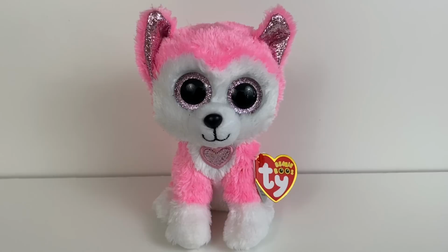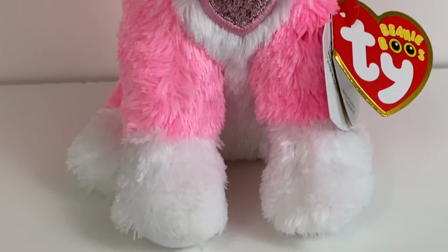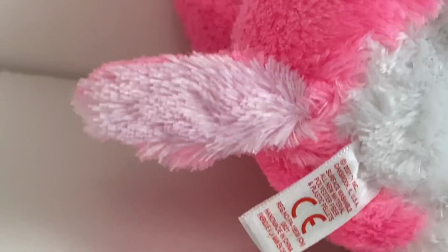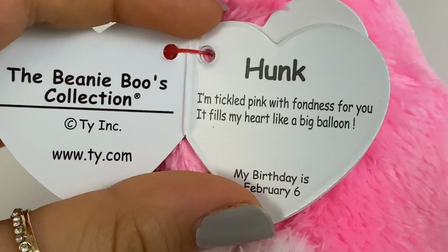He is a bright fluorescent pink color, and I love the color pink. His paws, chest, and face are white. And his ears, eyes, and this little heart on his chest are a sparkly baby pink. I love how the two pinks go together. And the heart is really nicely stitched on. It's embroidered onto his chest. And he has this nice little husky tail. His nose and mouth are black. He reminds me a lot of Aphrodite the Husky, except that he's a different color pink. It's a lot brighter. Yeah, his tag says, Hunk, I'm tickled pink with fondness for you. It fills my heart like a big balloon. My birthday is February 6th.